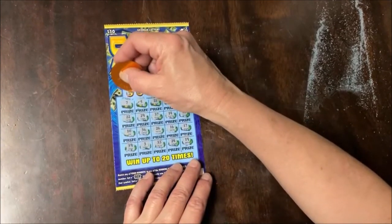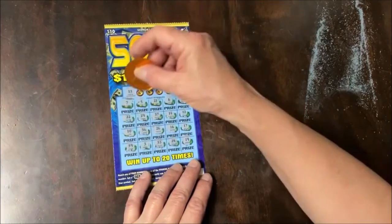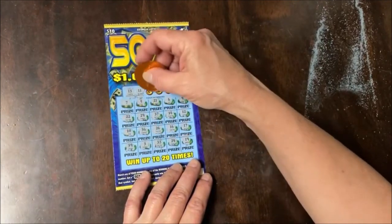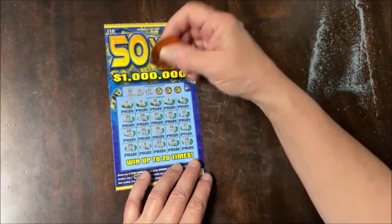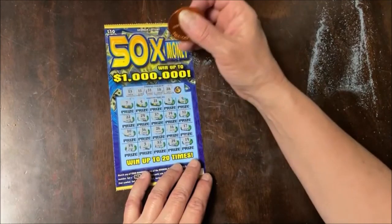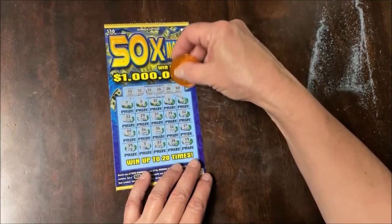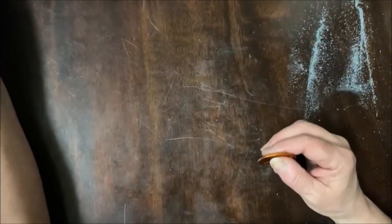Okay, first winning number. Number 13. No 13. Number 11. No number 11. Number 31. No 31. Number 18. No number 18. Number 28. No 28. And number 40. No number 40. Okay, we're on ticket number 010.